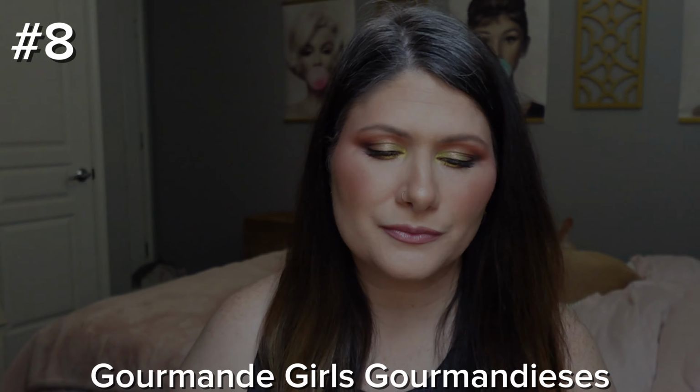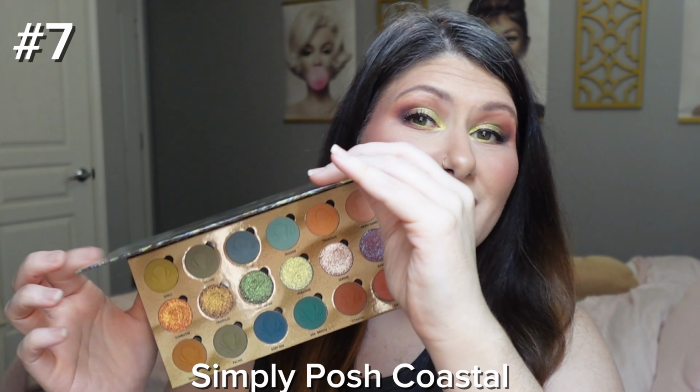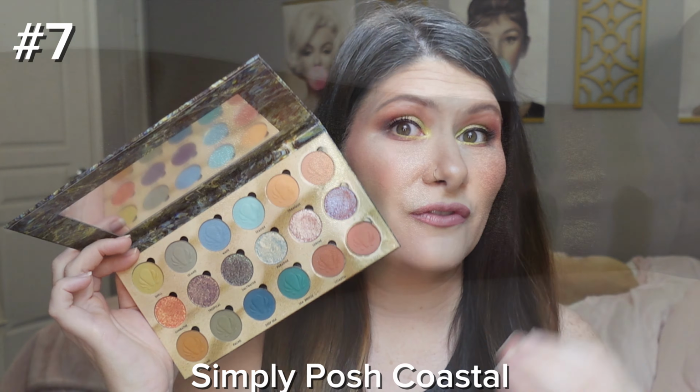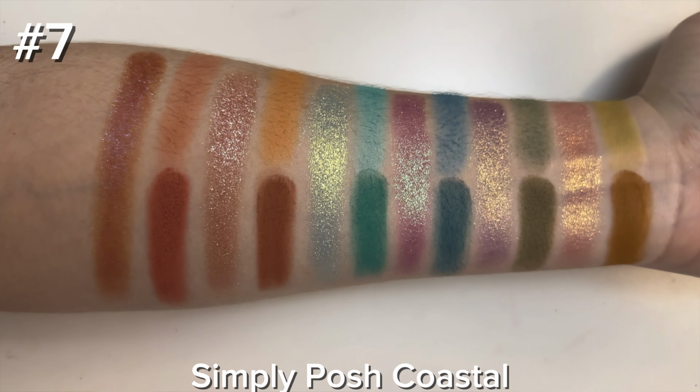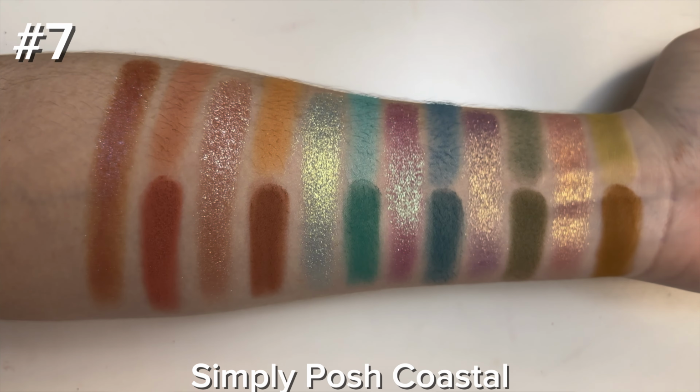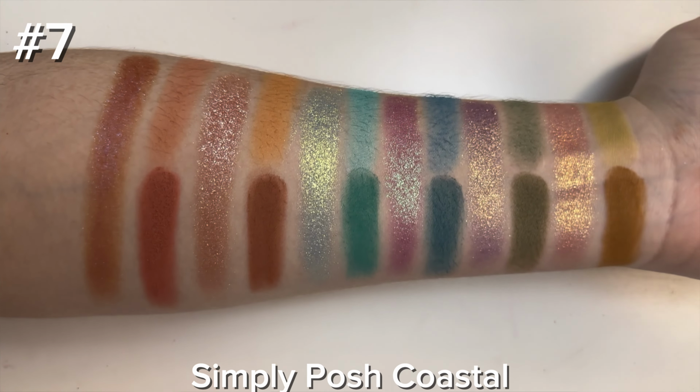Coming in at number 7 is the Simply Posh Coastal palette. This one is absolutely beautiful. I love the color selection in here. These are very pigmented. These all come off a lot darker on the skin than they look in the pan, and they look beautiful. They are very easy to blend out, very easy to work with.